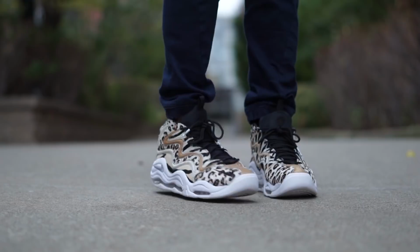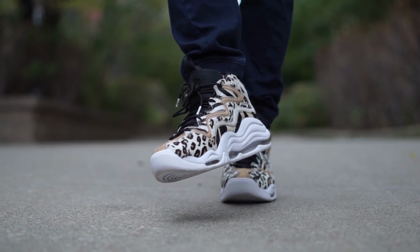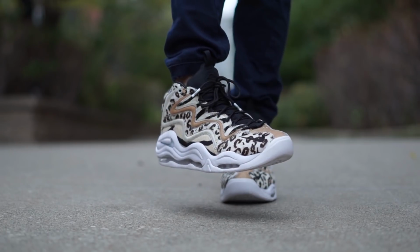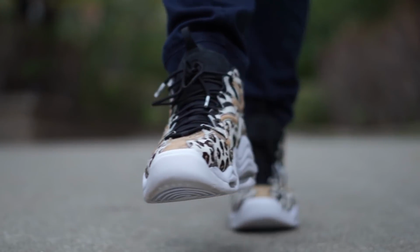On my first wear, it did feel a little painful in certain parts of the shoe, but not because it was too small or anything. It just has to break in a little. Same thing happened with the Air More Uptempos. I told you this was one of my favorite sneakers this year, and I'll explain why.